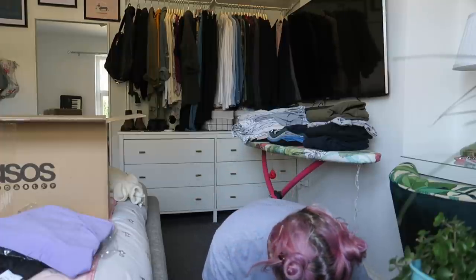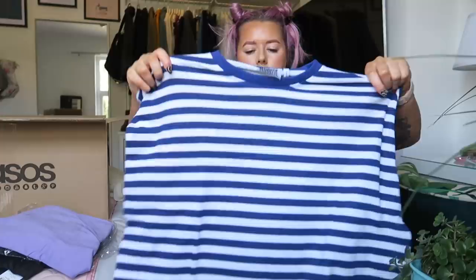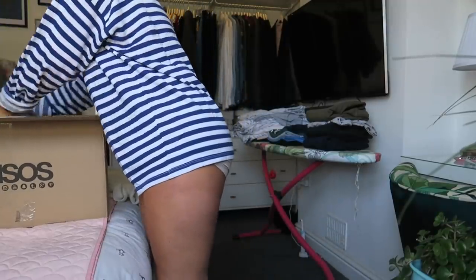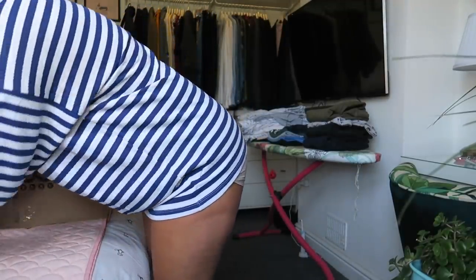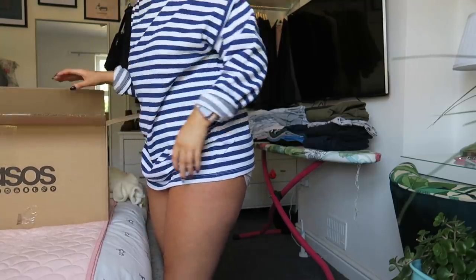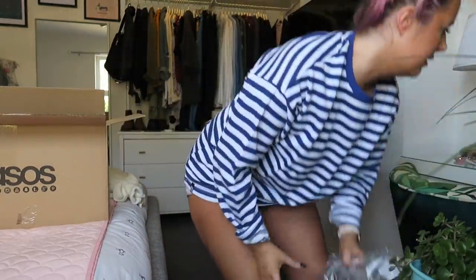What is this? Oh, it's UK 10. And it's really slouchy. So basically, everything that I didn't need, I'm keeping. There's only two things, but still. All of these can actually go in and suck them up, quite frankly. And I'm not even putting them back in the packaging because they've annoyed me. Is that really bad? It's not ASOS's fault.